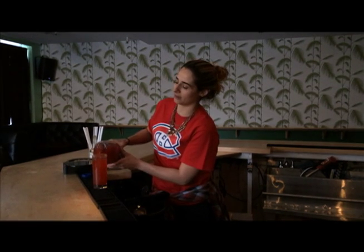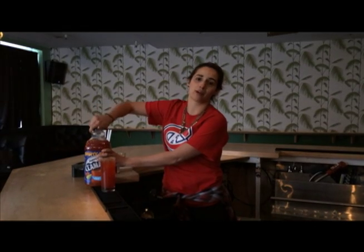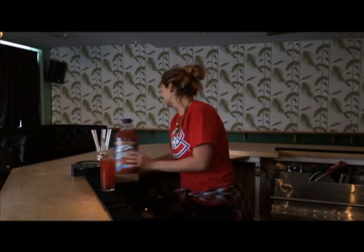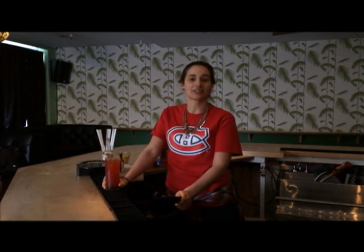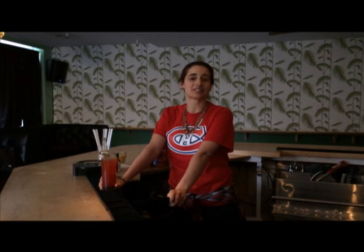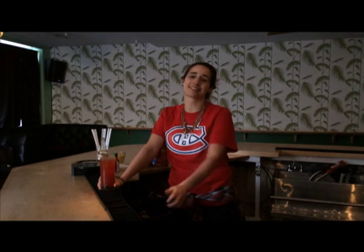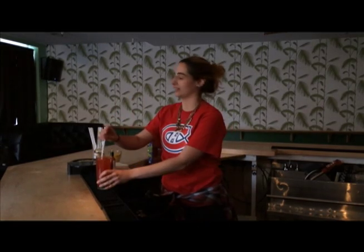And some clamato juice, which is tomato juice with clam broth in it. And the reason this is a Canadian drink is because you don't really have it in other countries unless there's a predominant Canadian population, just because the notion of clam broth in a cocktail is really strange. So unless it's something that you kind of grew up around, you're not going to really think to try it. But take my word for it, it is really yummy. Cheers, guys.